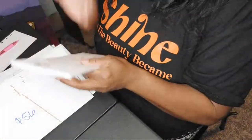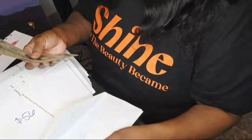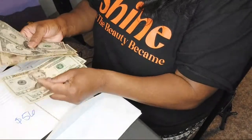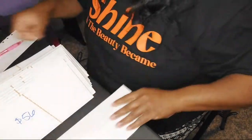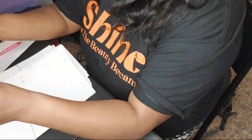Next stack is 92. Yeah, I used to love the low numbers, but then I was like, okay, if I'm getting all these low numbers at one time, that means I'm going to have a lot of high numbers. So that's 20, 40, 60, 80, 90, 1, 2. It's 92. Next stack is 265. See what I mean?